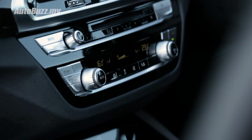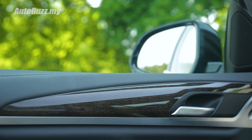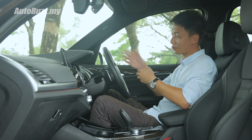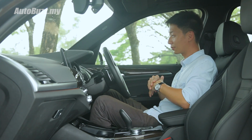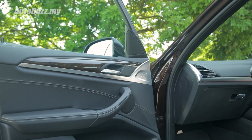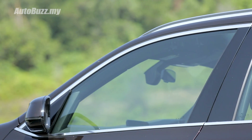But there are obviously a few shortcomings. For 310,000 ringgit or so, I expect maybe a blind spot monitor, maybe a front-facing camera will be helpful, and perhaps a few options for different displays on the instrument cluster, you know, for information about the car. As for visibility, I feel like the A-pillars could perhaps be a little too thick, and together with the side mirrors, the view can be quite obstructive, so just be mindful of that.